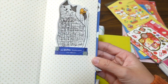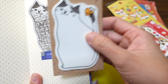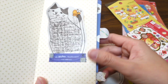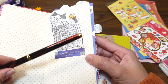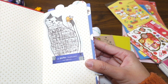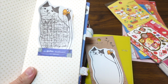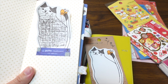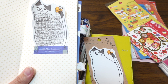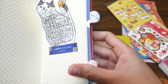So when you open it, you'll be greeted by the Happy Animals Easygoing Cat sticky note. It's been a year that I didn't use my fountain pen, so of course the ink dried out. And when I was testing it, I used this sticky note and I was just scribbling words that I could think of. And after that, I thought, oh, this looks cool. So I would just like to stick it on here.